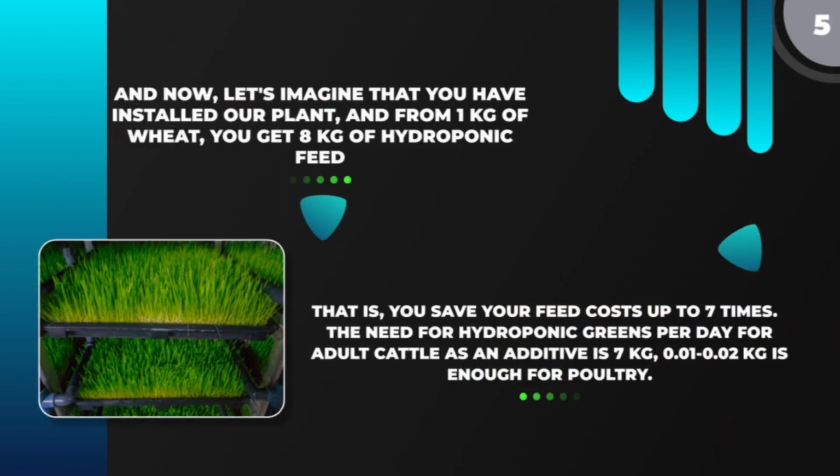Now, let's imagine that you have installed our system and from 1 kg of feed, you get 8 kg of hydroponic feed. That is, you save your feed costs up to 7 times. The need for hydroponic greens per day for adult cattle as a supplement is 7 kilograms. For poultry, 0.01 to 0.02 kilograms is enough.